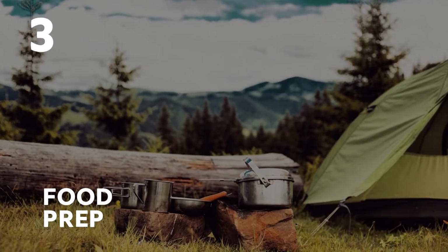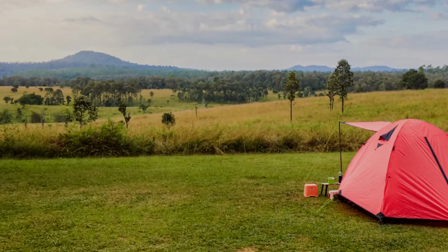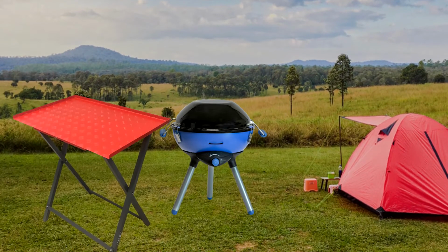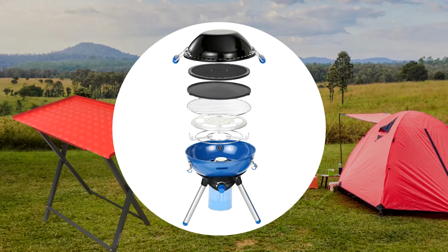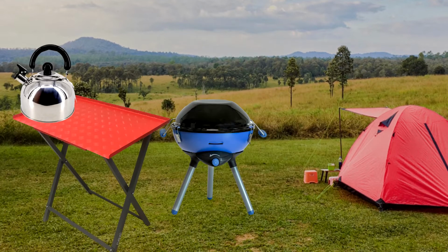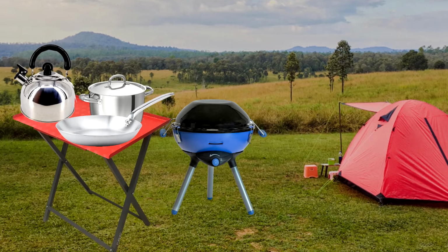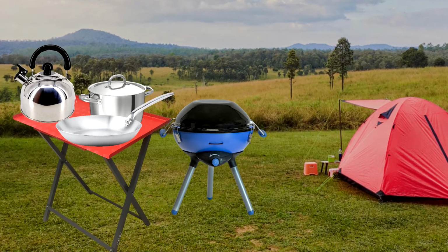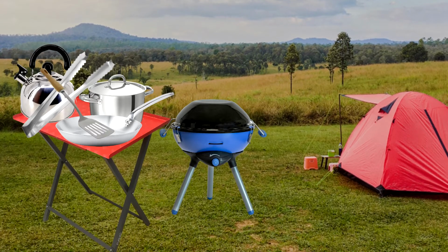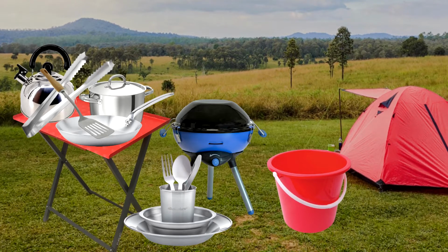Number 3. Food prep. For your food preparation area, you'll need a lightweight fold-away table, a stove. If you get one like the Camping Gas 400 series, you'll get a windshield and grill for toasting too. If not, you'll have to buy them separately. A kettle, a pot and a pan. Don't bother with non-stick. Get stainless steel or cast iron because they are more durable and can also be used on an open fire. A pair of long metal tongs, a spatula, some cutlery and crockery, and a plastic bucket large enough to fit all of this stuff into.